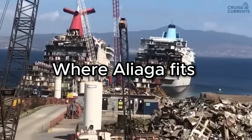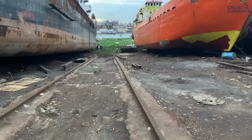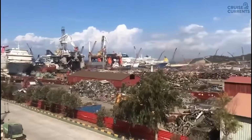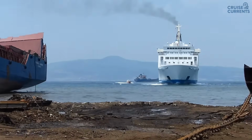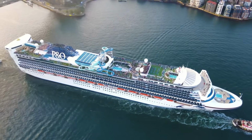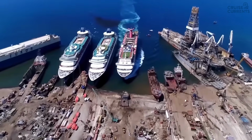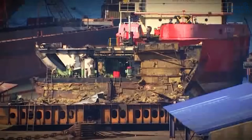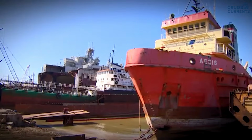Where Aliaga fits in. Aliaga isn't even the biggest shipbreaking operation in the world. Alang in India and Chittagong in Bangladesh both process far more total tonnage. What makes Aliaga different is who it attracts. Increasingly, it's become the destination of choice for Western-owned, higher-profile ships, cruise liners especially, partly because of proximity to Europe and partly because certified yards give cruise lines something to point to if anyone asks questions. And in 2020, a lot of people started asking questions because ships that had no business being scrapped yet suddenly started showing up in droves.